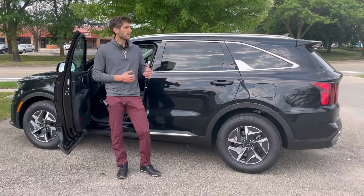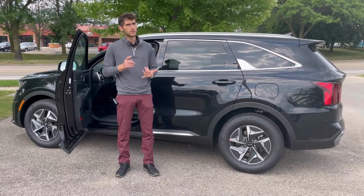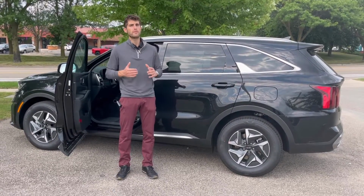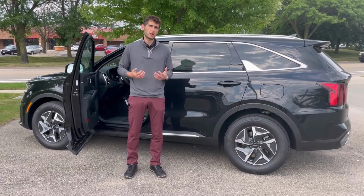Now, it's not only available in the Sorento, you can find it in the Telluride, as well as the Sportage and the Forte K5. Most of our newer models will have availability for this feature. So if you're looking for a car that'll cool you down, call or stop by today.